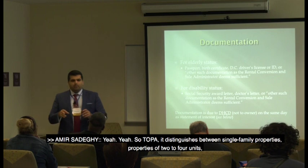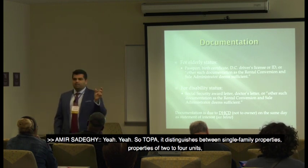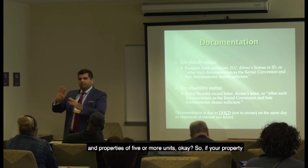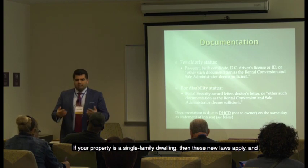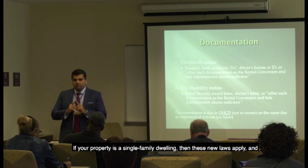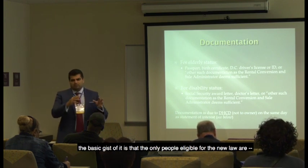So TOPA distinguishes between single-family properties, properties of 2 to 4 units, and properties of 5 or more units. Okay? So if your property has 2 or more units, the same laws apply that applied before. If your property is a single-family dwelling, then these new laws apply.